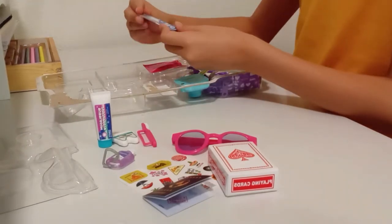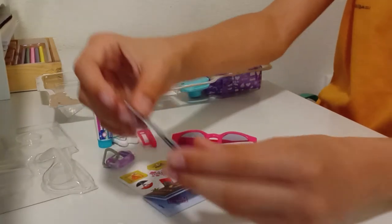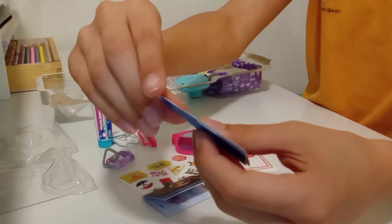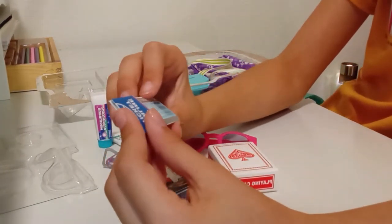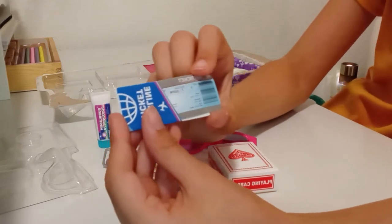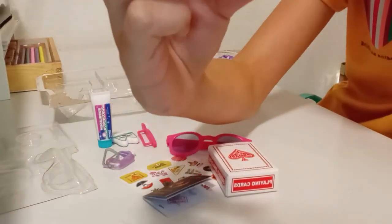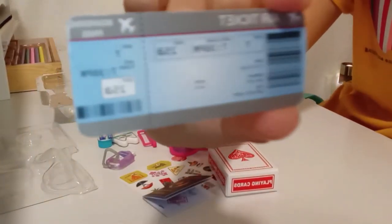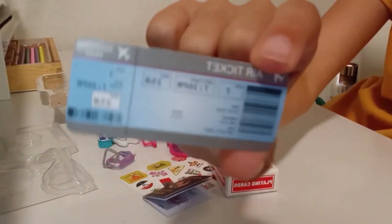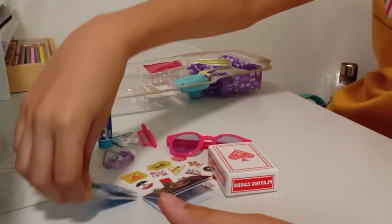Then we have an airplane ticket. It's one airplane ticket. An airplane ticket, how cute. And it says gate 7 at 7:30 p.m. How cute. I'm gonna show it. It even has a barcode, right? And it says air ticket boarding pass. How cute. I've never gotten an airplane, but I feel like it would be cool, but I'm kind of scared of getting one.